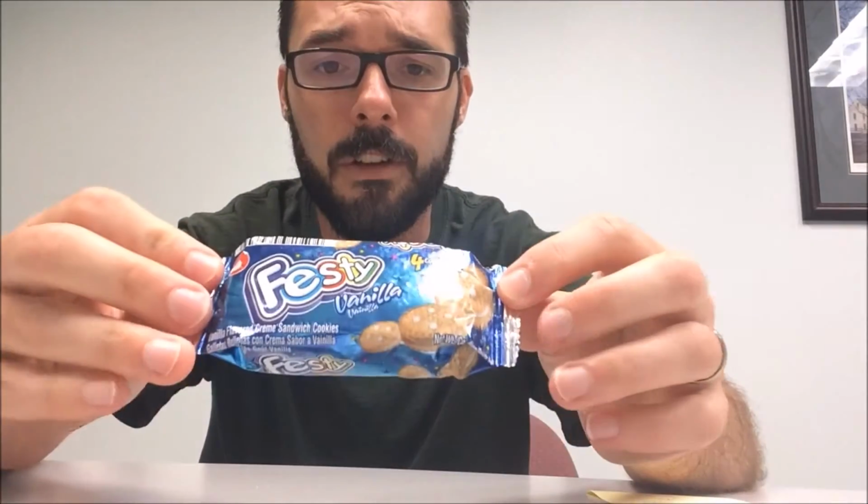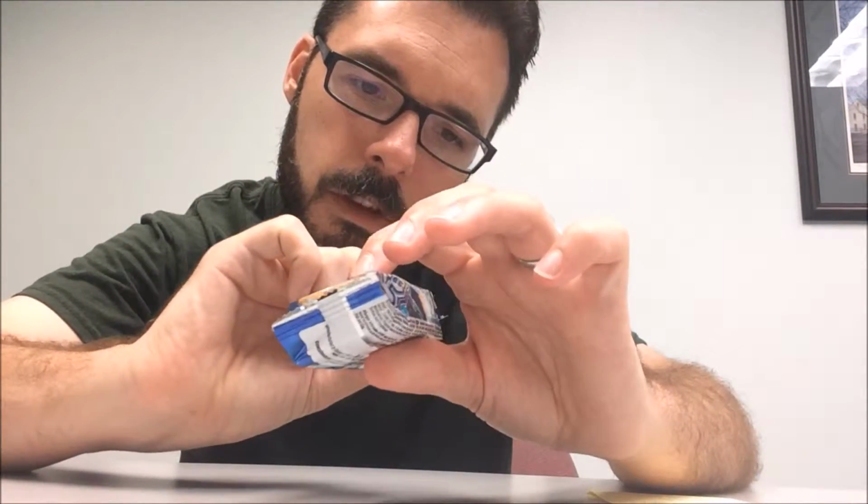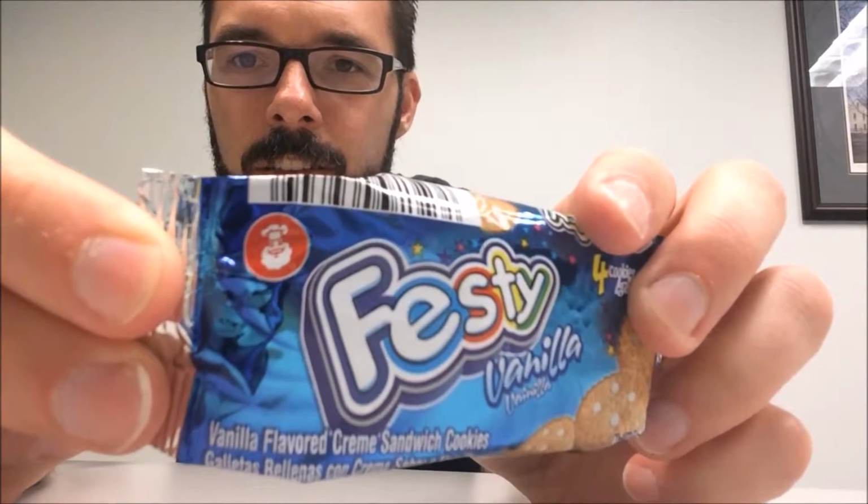And from what I'm seeing here, it's just kind of your vanilla Oreo kind of looking thing. You have two vanilla cookies and vanilla cream sandwiched between those cookies. The packaging looks very, very much like Oreos. Didn't know what they were going for in this, but I do like the little Festy logo of a baker that looks like Santa. I don't know if you can see it. Santa the Baker, kind of.